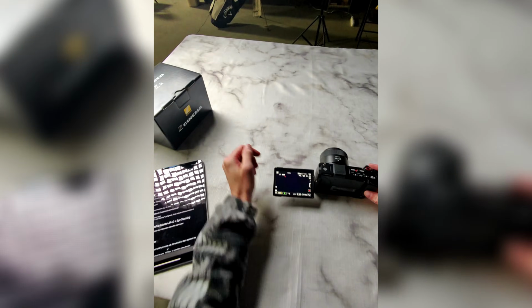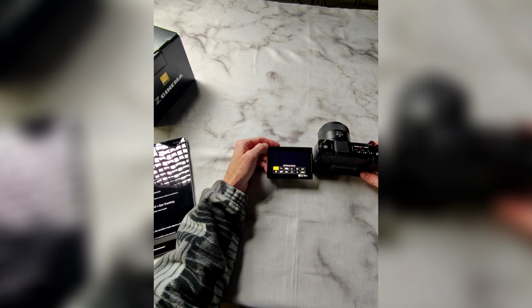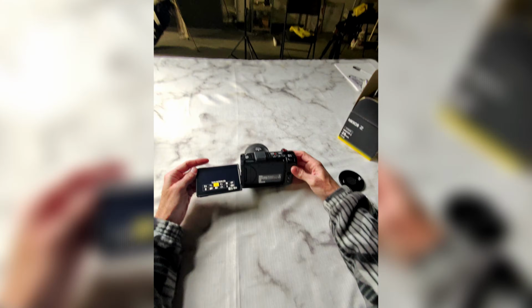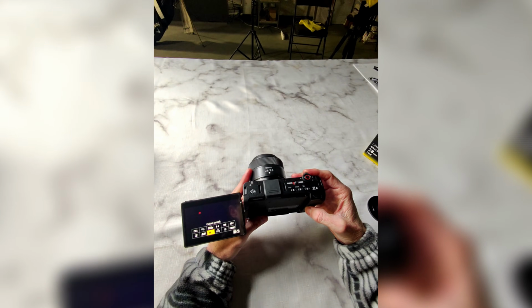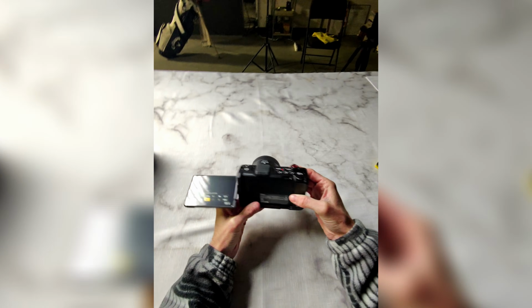So let's see if we can get in there. There's I think a menu item. Set picture control, white balance. We got a nice little joystick over here. Got photo, video. I think it'll always go to video on the front record button, which is just over there.